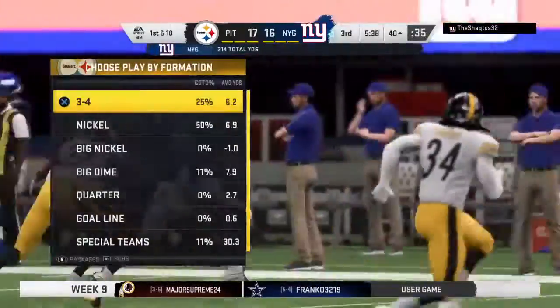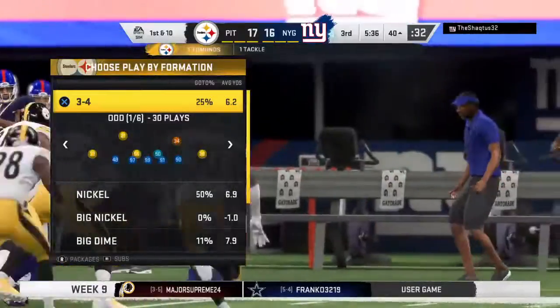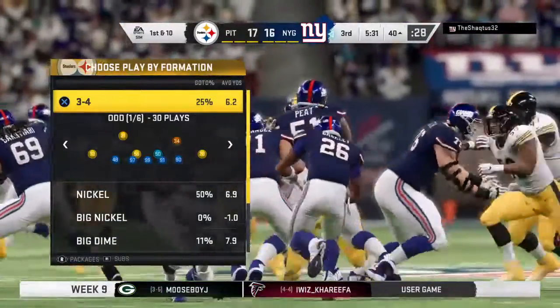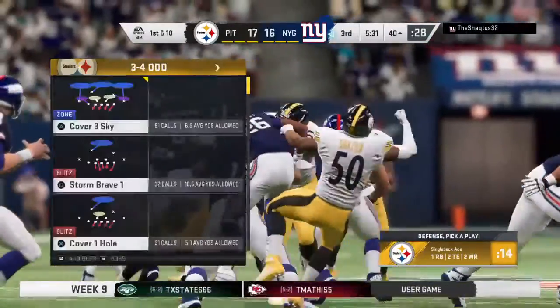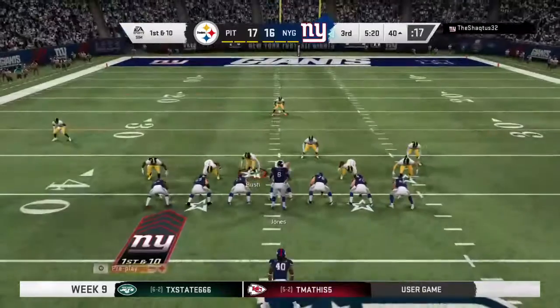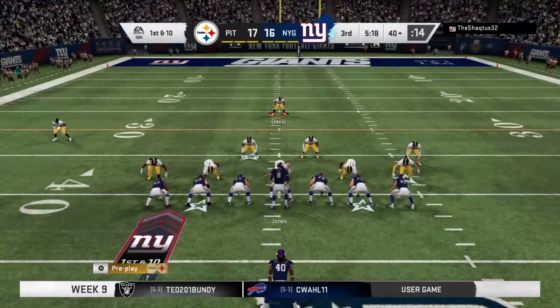Well, they had a gain of 10 last time, now a gain of 20 here. That's another Giants first down. 1st and 10 at the 40-yard line. From their own 40 to the other 40. The gain of 20 leads to 1st and 10.